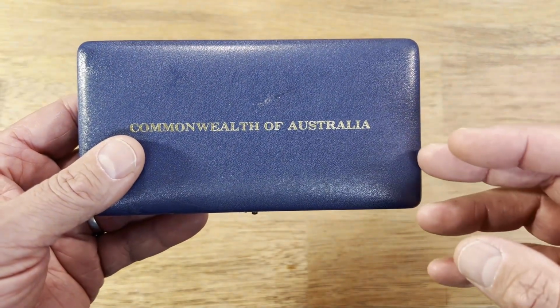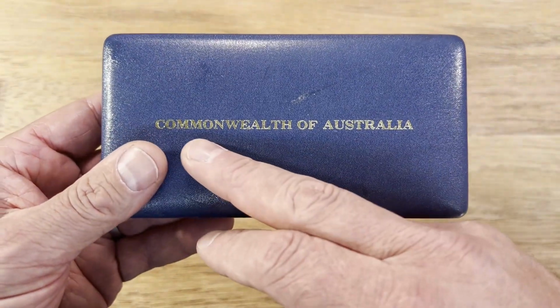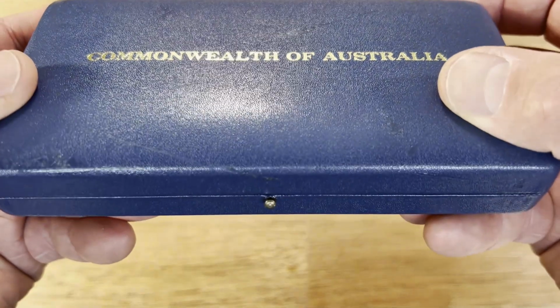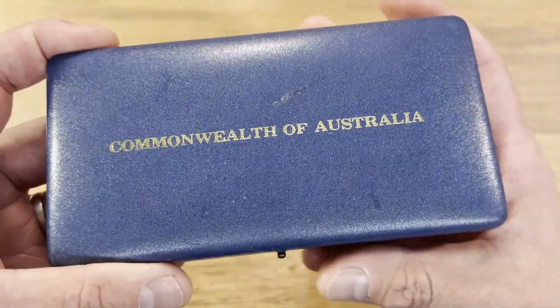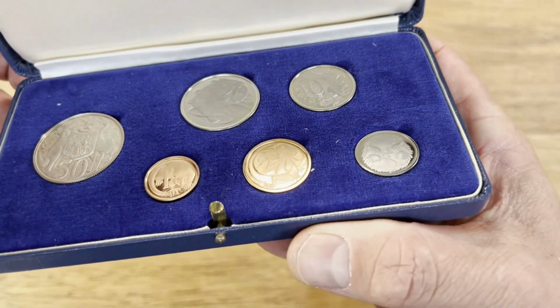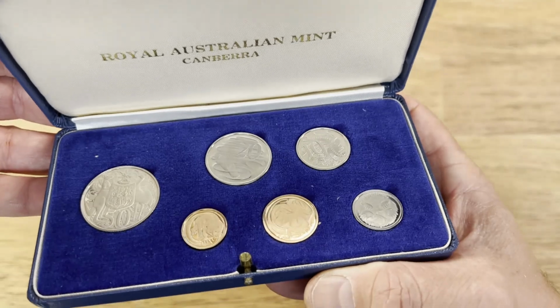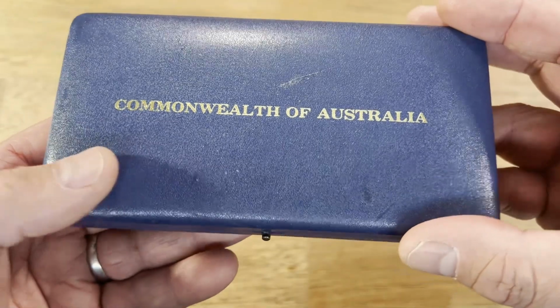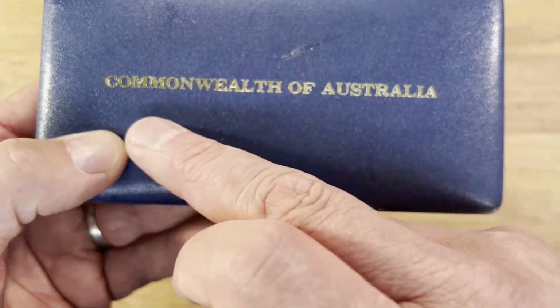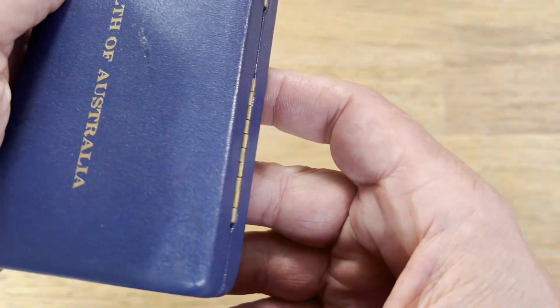So this is what's known as the light blue case. This one has Commonwealth of Australia on the case. As you can see, this one is in very good condition. I'm not going to tip it over because the coins might fall out. The coins are sitting pretty much almost loose in the felt there. So if you don't put cardboard and some other stuff in there, they do move around. The dark blue case has Royal Australian Mint on the front of it. I personally think the Commonwealth of Australia is a cooler box to get.